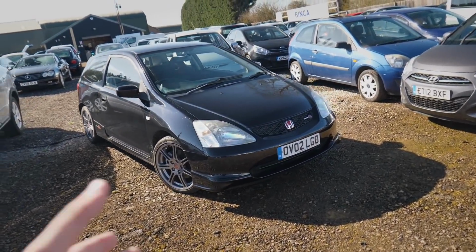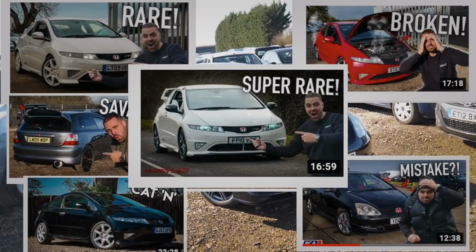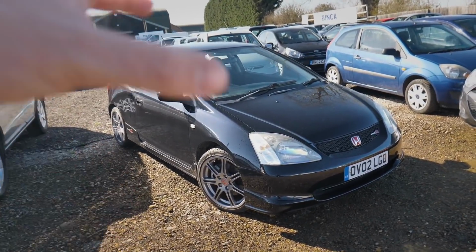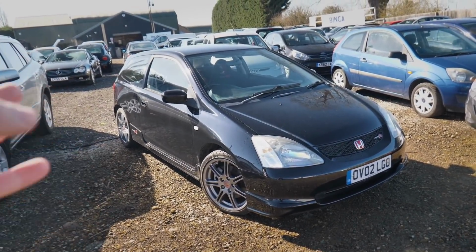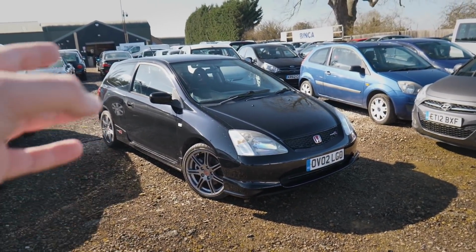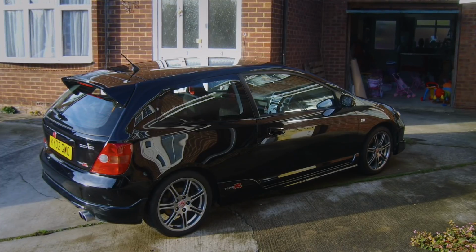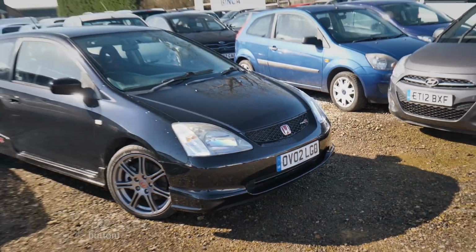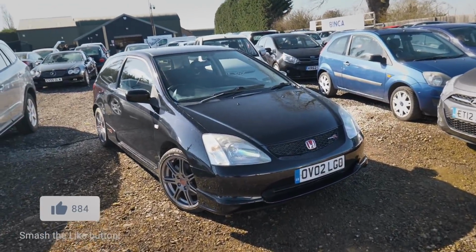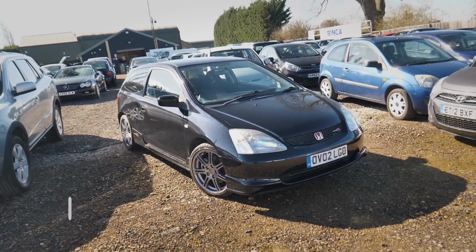An EP3 Civic Type R. We do lots of Type R content on this channel. The reason that I do a lot of content is because I buy a lot of these cars. I absolutely love them. I think literally the first fast car that I ever owned was an EP3 Type R. Ironically, it was a black pre-facelift car, very similar to this. I think the plate was KY02 GWO, so it's also an O2 plate, and ever since I owned that car, I've just been a huge fan of all Civic Type R.